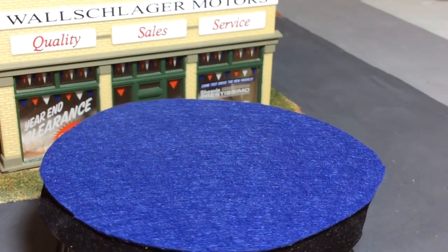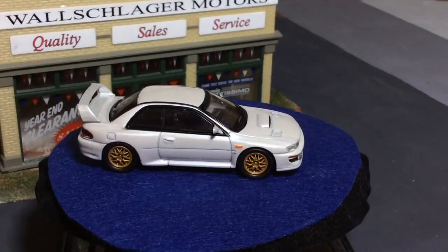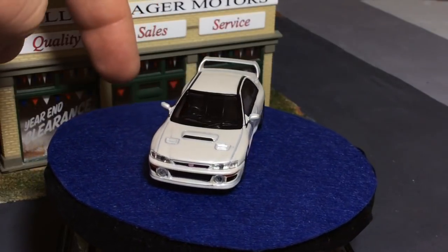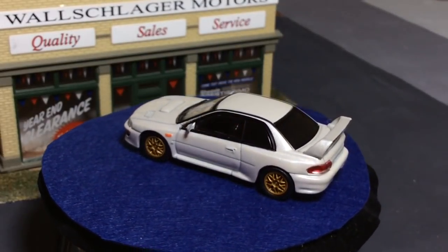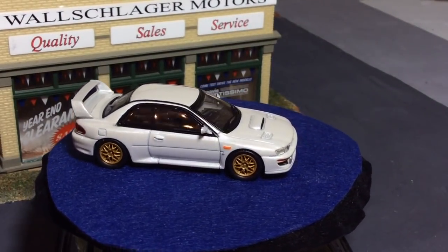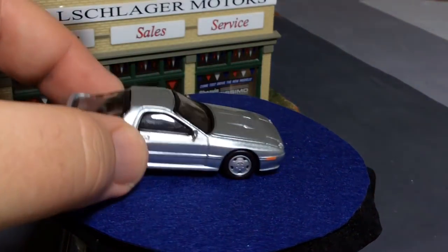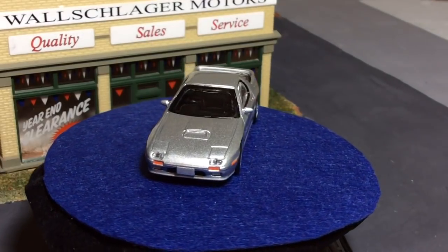And then, let's see here, this one. It's another really nice one. Subaru Impreza. Don't you do it. Mazda Savannah. RX-7, second gen.